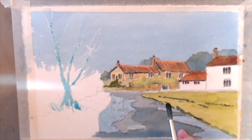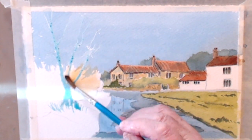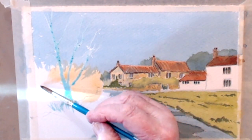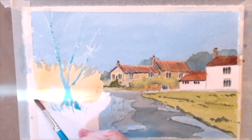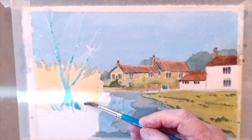Right, that's dry. Let's put a touch of rosy Henry's, this is. I purposely left the sky like that so I could rub some of this into it. Some greens put in that, so cadmium yellow. Touch of cadmium yellow like that. Windsor blue red shade, some of that. Put some of that in here like that.